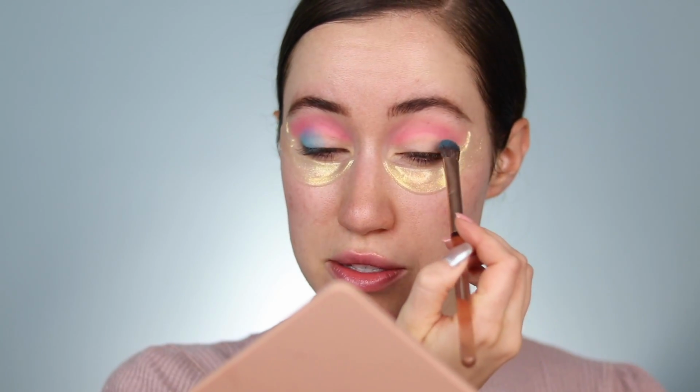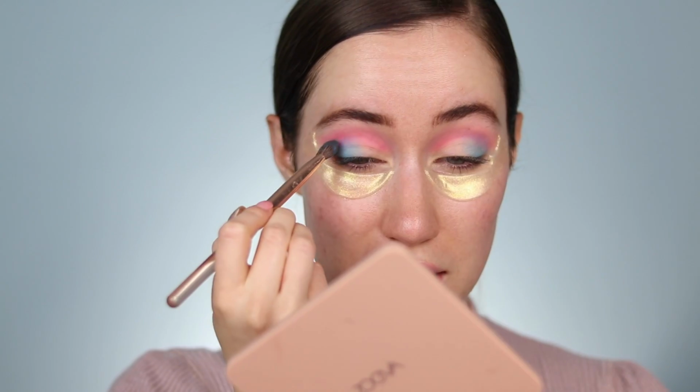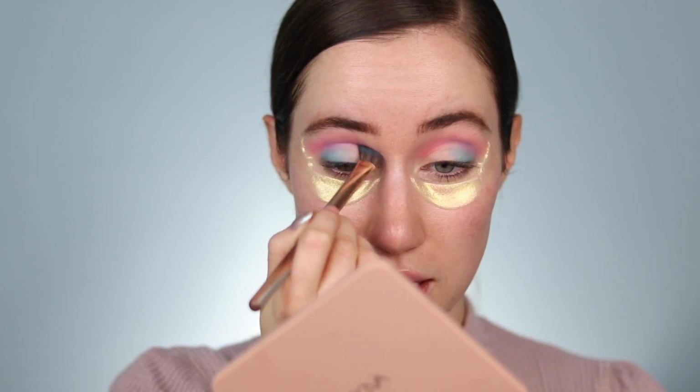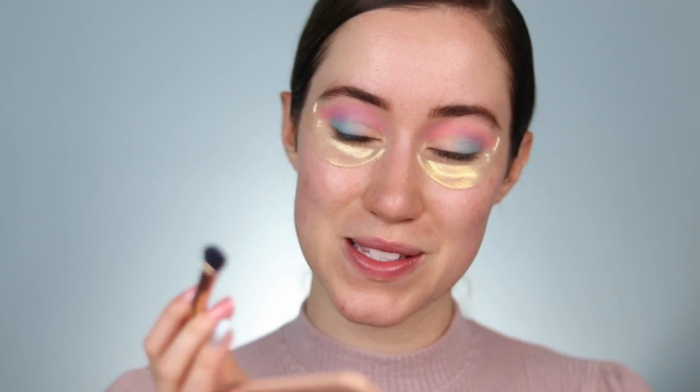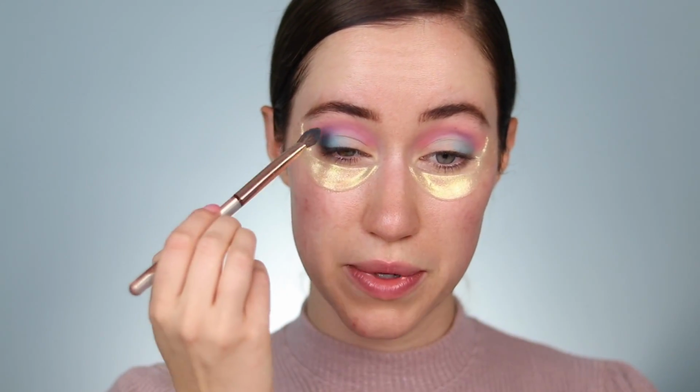Of course, I would pick these two colors. It's like cotton candy, which is my favorite kind of color scheme. And I was hoping that when I blend them together that it would make a purple, and it does. Ooh, that's pretty. I'm gonna try to keep the blue the most intense right up against the lash line.